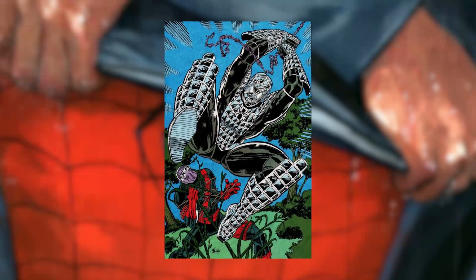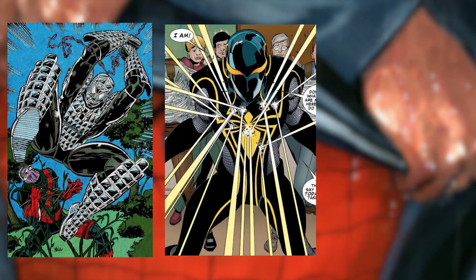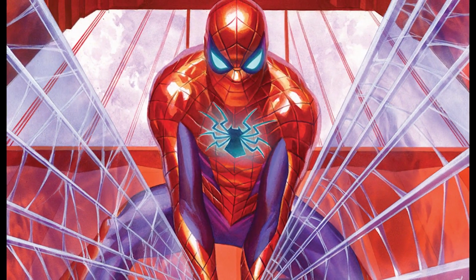Number 7, Spider Armor. There's actually been 4 different Spider Armors over the years. The first one was basically hardened webbing and was destroyed by the end of the issue. The second was bulletproof. The third was used to take on Doc Ock in the Sinister Six. The fourth is his current costume, and it is based on his classic look.